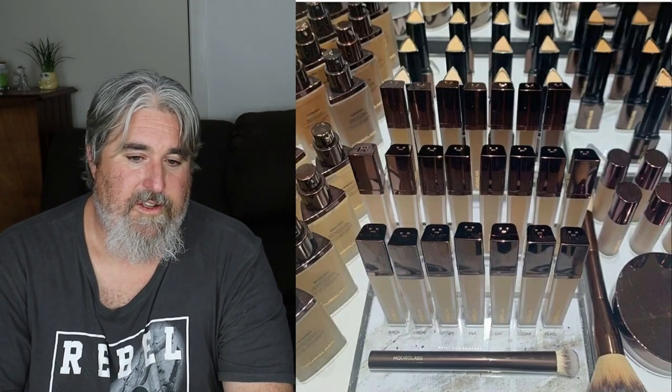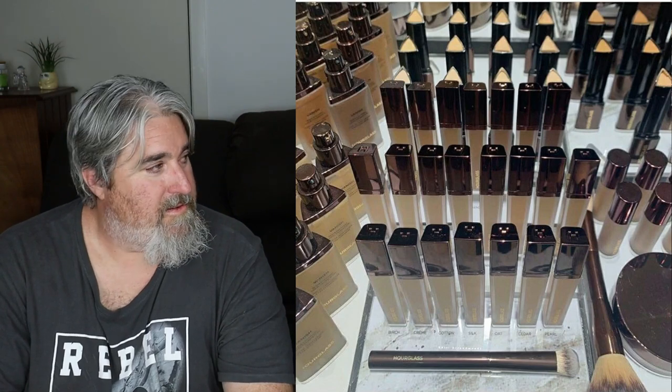The next number that we have pulled is number one, which is the Hourglass Vanish Liquid Concealer. This is to remove blemishes and freckles and dark circles and all that sort of stuff. So it's pointless for this face. Yes, because it's perfect.